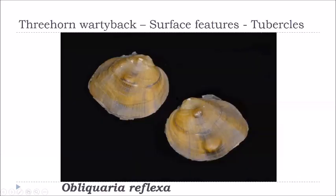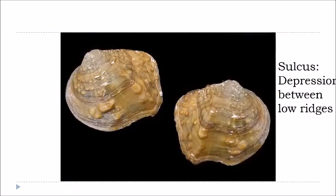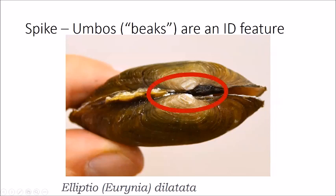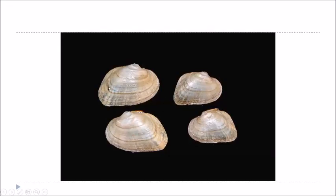So some other ideas about identifying mussels. You've got some tubercles or some big bumps on some of the species. Here's another one that has bumps, but it's also got what's called a sulcus, this groove in the middle of the shell that goes between sort of two ridges here. So that's one way that some species are identified. Another way is looking at this beak, this umbo, the part where they join together right next to the ligament. This pointy part here has some features that mussel experts look at to identify species. So that's some examples of ways to identify.